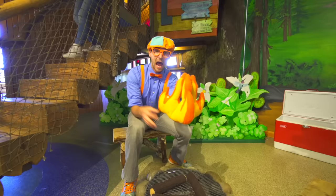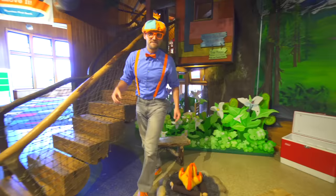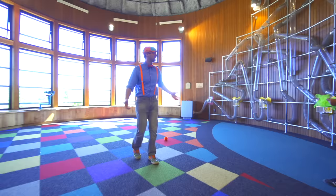Look! Ow! Hot! Hot! And then here's a piece of log. Okay. And then, whoa, the vacuum tube room. Come here. Wow, I love this room in here.